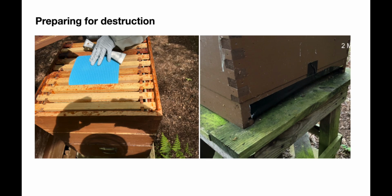After the positive EFB result is confirmed by Fera, the hive is closed up. It will be useful to place a small sponge under the crown board, under the holes in the crown board. The hive is then left until the bees have stopped flying for the day. The entrance is blocked and the floor sealed. Strong tape and a Varroa floor may be useful, depending on your hive floor.